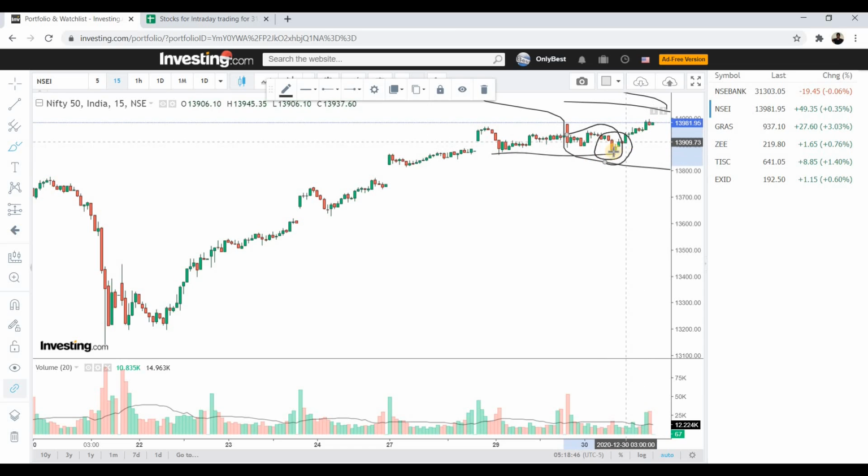In the later part of the session, you saw a pattern of higher highs and higher lows, which means that Nifty 50 was trying to take out the high or opening of today's session, which is equal to 13,977. So in tomorrow's session, the level of 14,000 should be our entry zone.